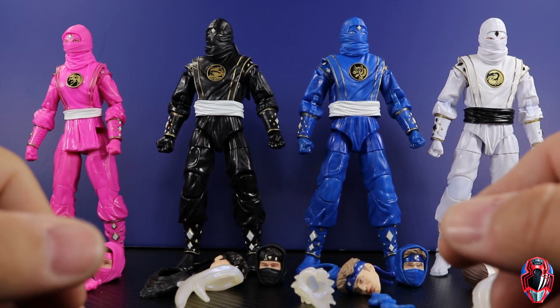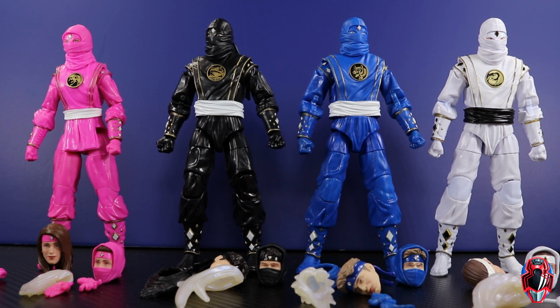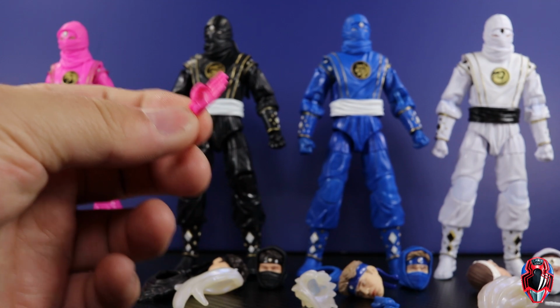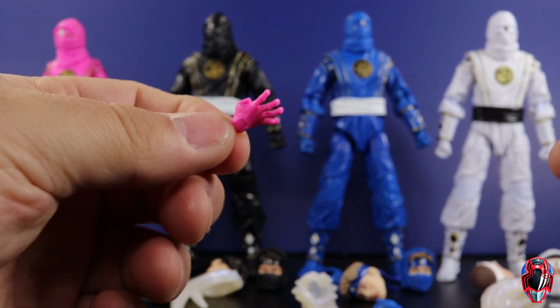Now, standing here, they look good. I will give it to them. Just like that, they look really good. But it's when you start getting into the other details and things that it kind of gets disappointing. Now, accessory-wise, pretty good. You really can't complain. Each figure has fists that actually come out of the package. And then each one has one straight hand right here, like a karate chop hand. And then they each have a different gesturing hand for the right hand.